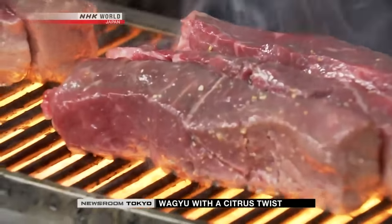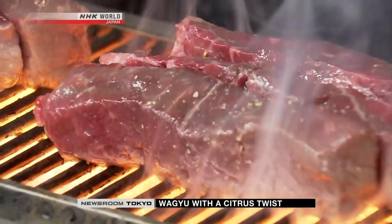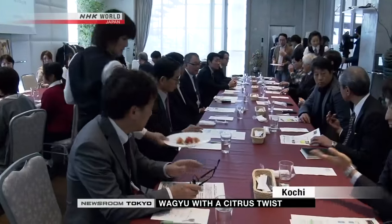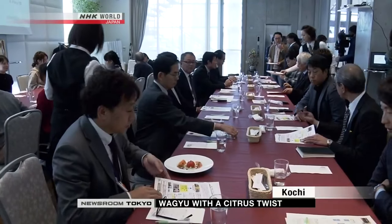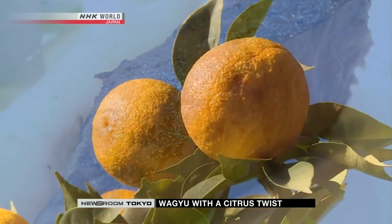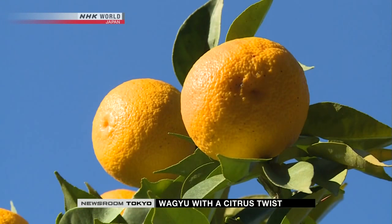The Tosa Akaushi Wagyu is lean and tender. The beef was served at a recent testing event. The mouth-watering steaks are from cattle fed with yuzu. They won high marks from connoisseurs. I'm touched. It's so delicious. I hope it becomes a leading brand of beef from Kochi.